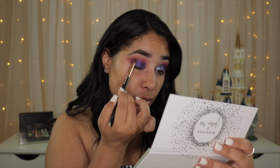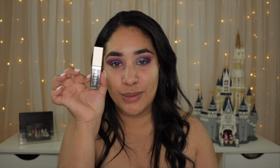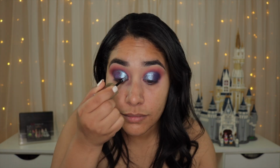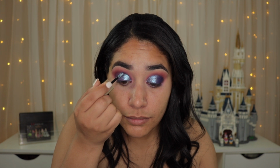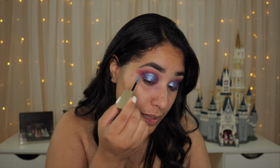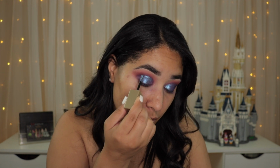Now always remember to blend your edges. Now I'm going to use the best find at TJ Maxx, which is this Stila Glitter and Glow Liquid Eyeshadow. This one's in the shade Into the Blue. When I saw this one, I just fell in love with it. So I really wanted to create a look for this shade. All I'm going to do is apply this on my lid, and then with almost no product left, I'm just going to blend that over here on my outer V.